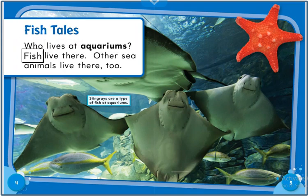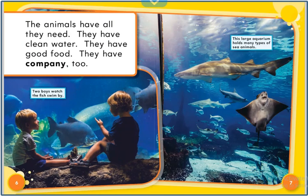Fish live there. Other sea animals live there too. Stingrays are a type of fish at aquariums. The animals have all they need. They have clean water. They have good food. They have company, too.